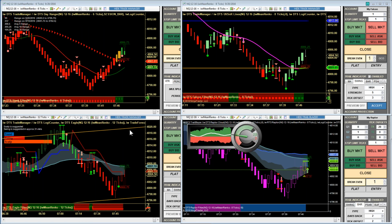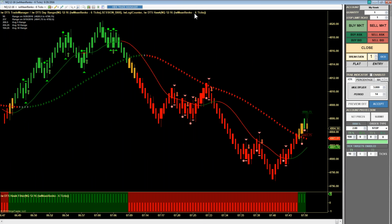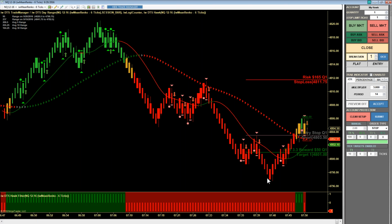Possible green bar sell here on the Hawk. But as we saw, the market's kind of at an area of trend line resistance. So of course the option is there for the market to break higher or move lower. If you wanted to do this, I would suggest probably just going in with a single, so it doesn't hurt you too badly if it goes south on you.